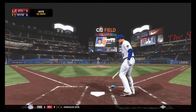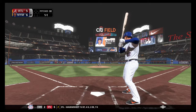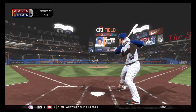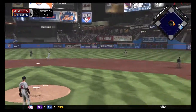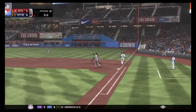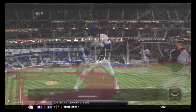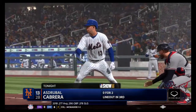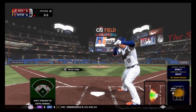1-1 to the Mets leadoff hitter. Hit back up the middle. Swanson picks it up. And the throw to first is in time, 1 gone. The batter, number 13. So the base is empty here with 1 away, and that'll bring in the second baseman, Asdrubal Cabrera.